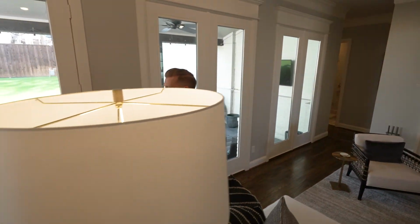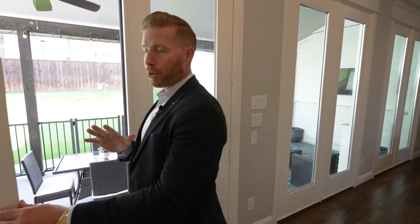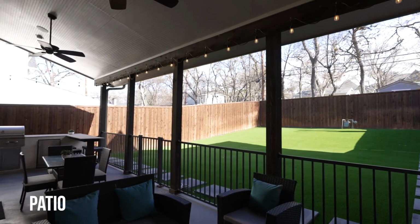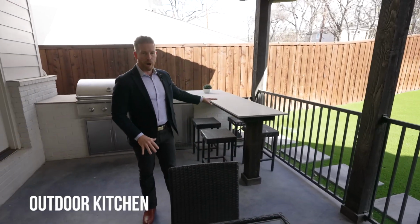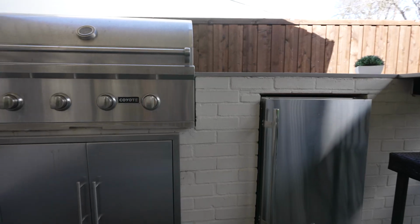Now, let's move into the backyard because I want to show you this. Here in Texas, we love outdoor living, and you've got all of this open area right as soon as you walk out. You've got plenty of seating for your friends and family to hang out. You've got the outdoor kitchen area complete with the stove and bar seating as well, so you could keep a very close eye on the kids as they're playing around.